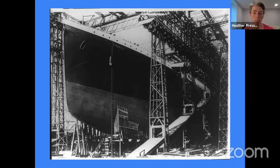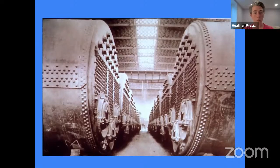But yeah, so the fourth one was a fake smokestack. It was actually put there to make the ship look bigger. So if you go forward again, sorry, Haley. These are the boilers. They were almost 16 feet across. If you look in the very back of this picture, you see those two little black dots? Those are actually humans. These were huge, huge things. There were 29 of them on board the Titanic.